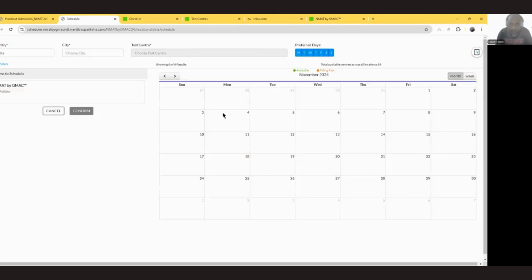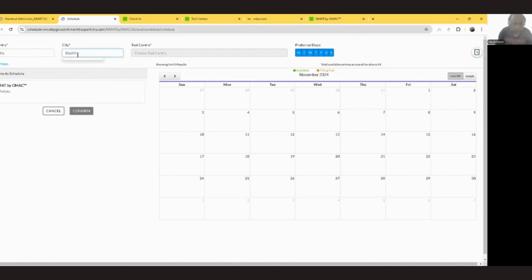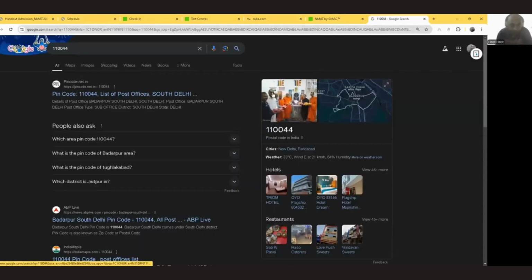Okay, now I am picking dates. November 1 को कुछ है नहीं. I choose city first. So Delhi. I'm not moving out of Delhi for this. Choose test center. I'll have to identify which of these is closest to me. 110044. Badarpur, South Delhi. Okay. 78.